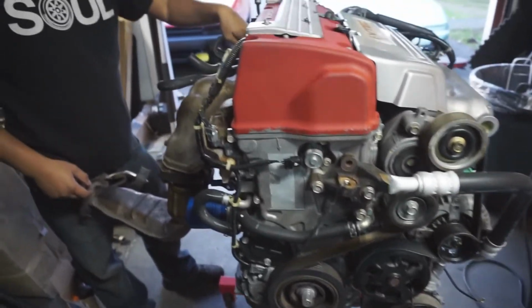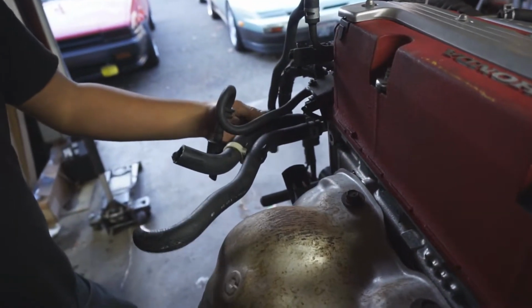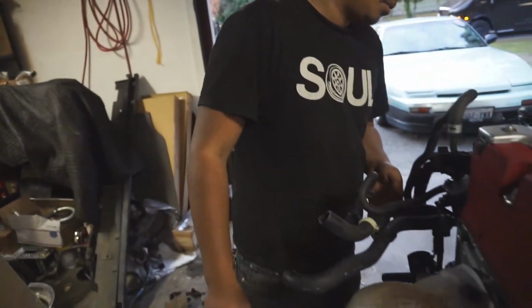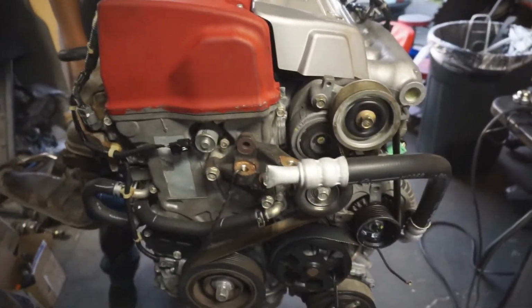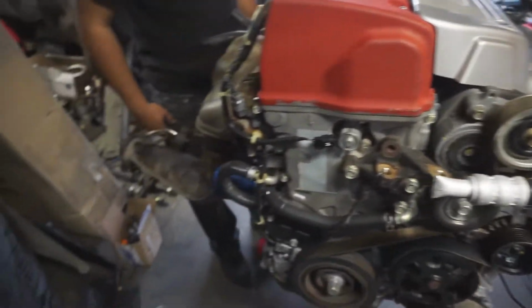I get it in my head, but these are the heater hoses. Those are easy to hook up, so it'll have heat. Street car, not running AC, right? I guess that's pretty much it. I mean, pretty simple engine. It should be a pretty simple swap.